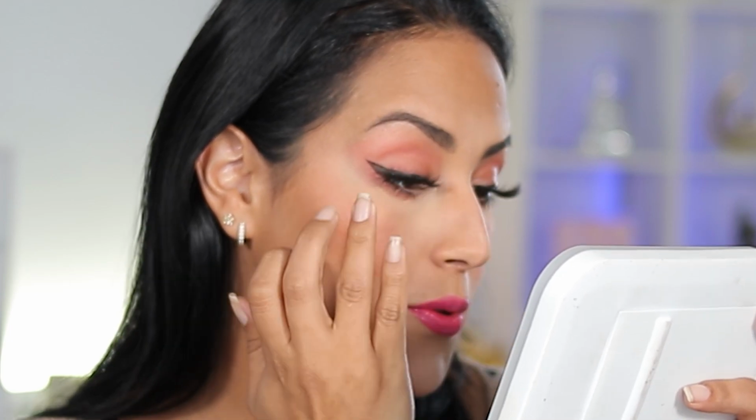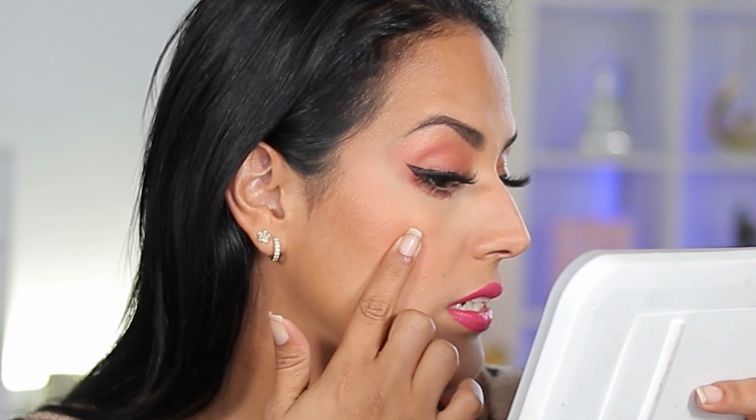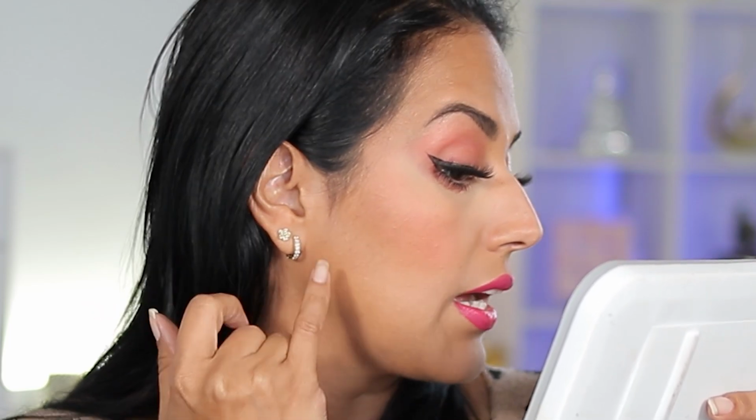Let's see. Okay, so far it looks good. Under the eye, it's not patchy. It transitioned from powder on top of a liquid to regular powder well. This here, which is where I applied the bronzer and then the stain, it definitely looks like I applied something on top of a powder, but it looks flawless. It looks seamless. It doesn't look chunky, so I don't mind that.